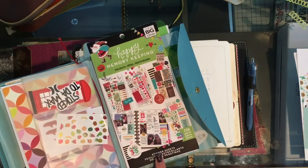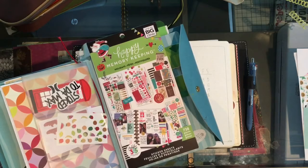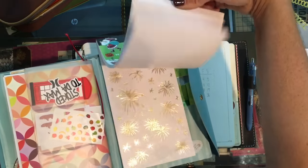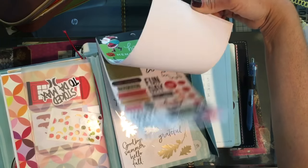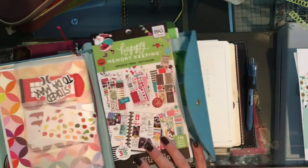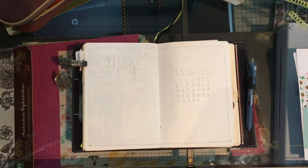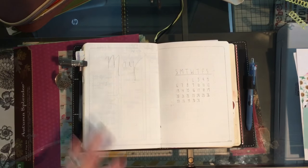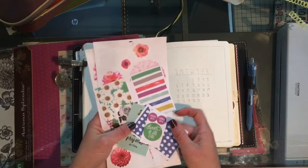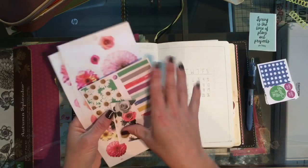I got this at Michael's. I wanna say it was about $20, but I had a coupon and a gift card, so for me, it wasn't very much. And I just really like it because it has a lot of different holidays and it goes throughout the year, so you can just keep using it. I went ahead and tore out all the flowers and pages, and I've actually been using them for other random things, but I'm gonna go ahead and use these. And I've cut some out, and I'm definitely going to use that one.